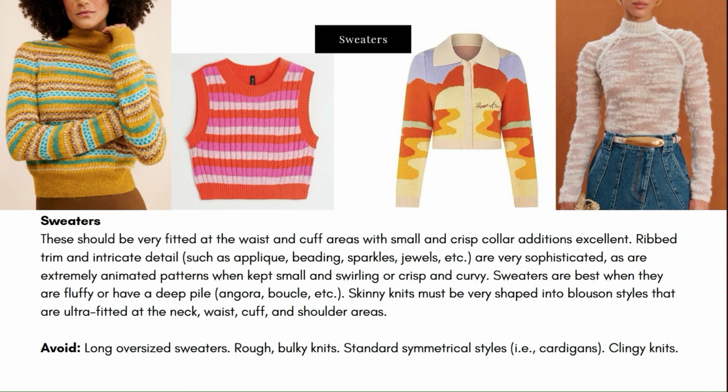Sweaters should be very fitted at the waist and cuff areas with small and crisp collar additions. Ribbed trim and intricate detail are very sophisticated, as are extremely animated patterns when kept small and swirling or crisp and curvy. Sweaters are best when they are fluffy or have a deep pile. Skinny knits must be very shaped and ultra fitted at the neck, waist, cuff, and shoulder areas. Avoid long, oversized sweaters, rough, bulky knits, standard symmetrical styles, and clingy knits.